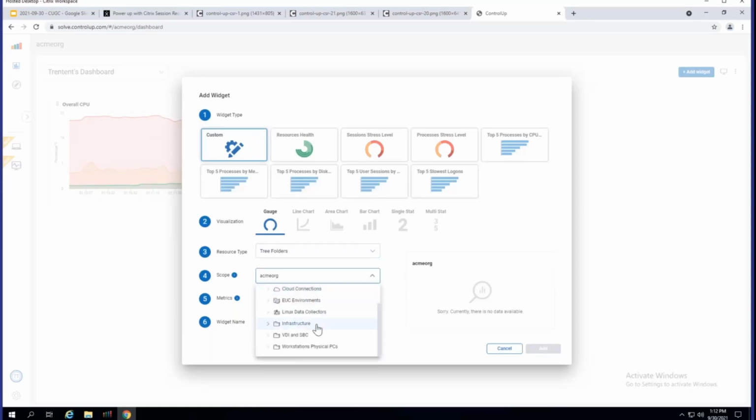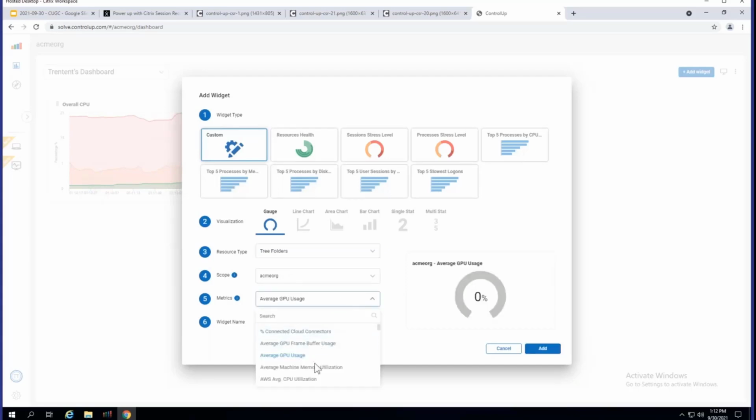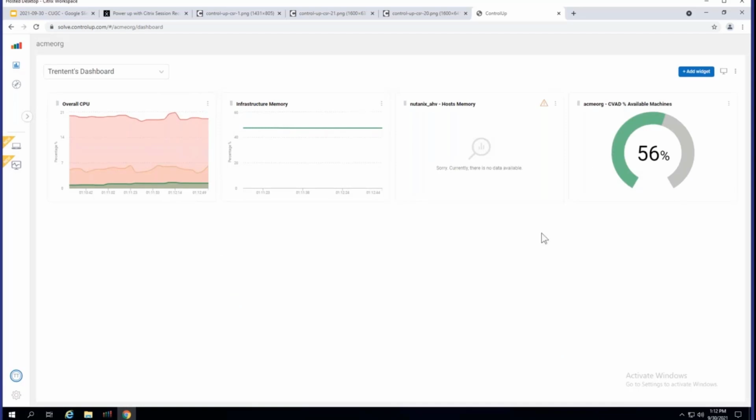So that way you can see whatever you want in your environment. You can change the scope, so you can focus it just on specific folders within your environment. In this particular case, I'll just focus on VDI and SBC. And this is actually new for me. I didn't see this one before, where we've got different resource types now. As it is, everything is always evolving when it's a SaaS-based application. So it looks like we've added some new stuff. That's pretty cool. Let's look at a percentage of available machines. So boom, we can just hit add here. And now we've got this nice, beautiful widget showing us that only 56% of our machines are available.